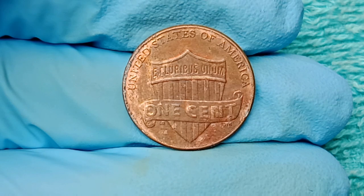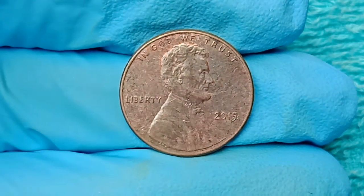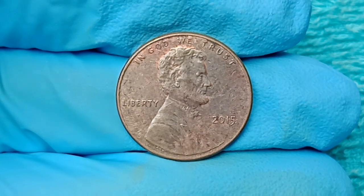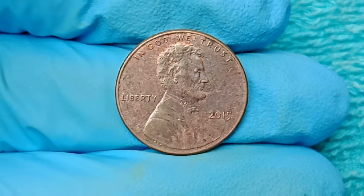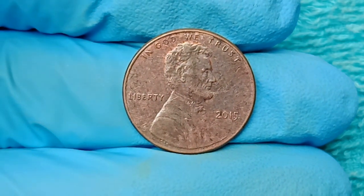And as values continue to climb, and as the numismatic world awaits the next breakthrough discovery or high-profile auction sale, the excitement around the 2015 cent only grows, a beacon to collectors and dreamers everywhere that sometimes the smallest things hold the biggest value, and that the next great coin treasure might just be sitting in your pocket right now.